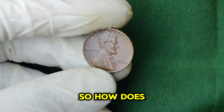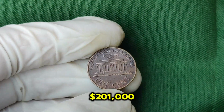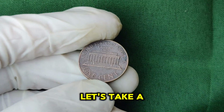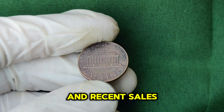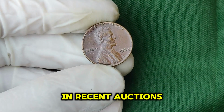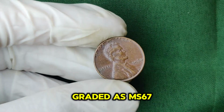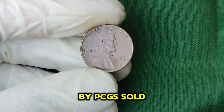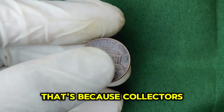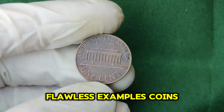Okay, so how does a simple penny reach a price as high as $201,000? It all comes down to rarity and demand. Let's take a look at some auction results and recent sales of 1964 pennies. In recent auctions, a 1964 penny in exceptional condition, graded as MS 67 by PCGS, sold for over $200,000. That's because collectors are willing to pay top dollar for these rare, flawless examples.